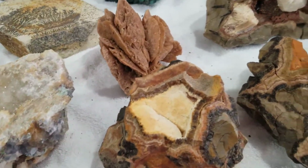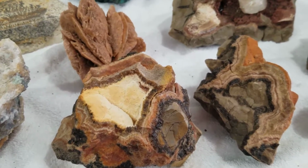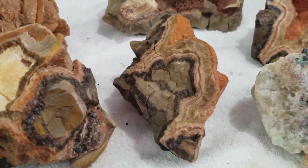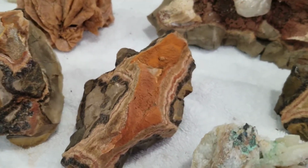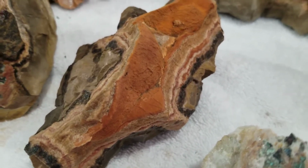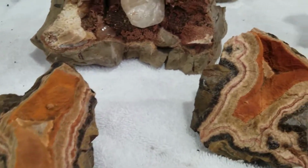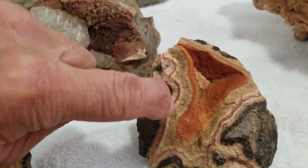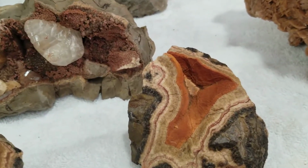Here's some really nice Septarian nodules that I collected up by Cabazon Peak just a couple weeks ago. They've got some really nice detail in them that I thought was pretty exceptional from any others that I've ever found before. The orange is pretty much at the center, or the heart, of the nodule, and I guess that's stained by iron. And what I think is really cool about these is this little extra vein of mineralization that just really goes all the way around the specimen.